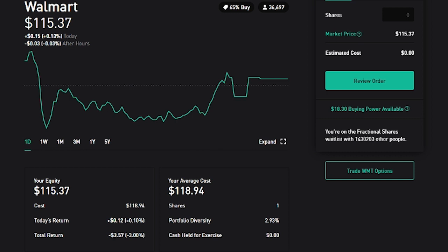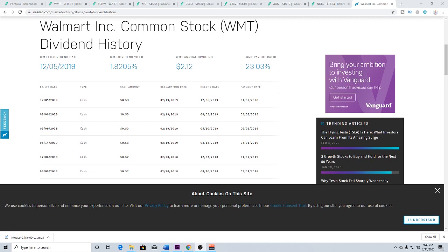I actually hope that it continues to drop a little bit. I would love to get in at different price points, and I really doubt that it would drop towards $100, but if it does, you better believe that I will be pushing the gas on this stock. Looking at the dividend history, you can see it is another quarterly payer, and they are going to be giving you 53 cents per share. Their current yield is at 1.82%.